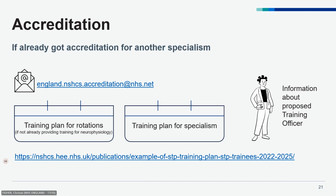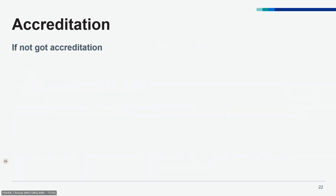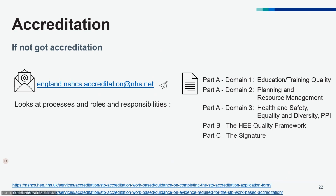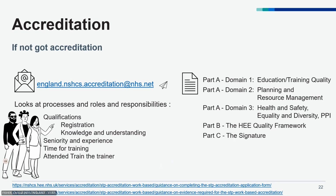If you're new to the game and haven't got accreditation at all, then again, we would ask you to get directly in touch with the accreditation department, and they in turn will send you a form with a number of different parts associated with it. Again, information is on our website, and essentially we're just looking at the processes and making sure that people know what their roles and responsibilities are to ensure that trainees have a high quality training experience.